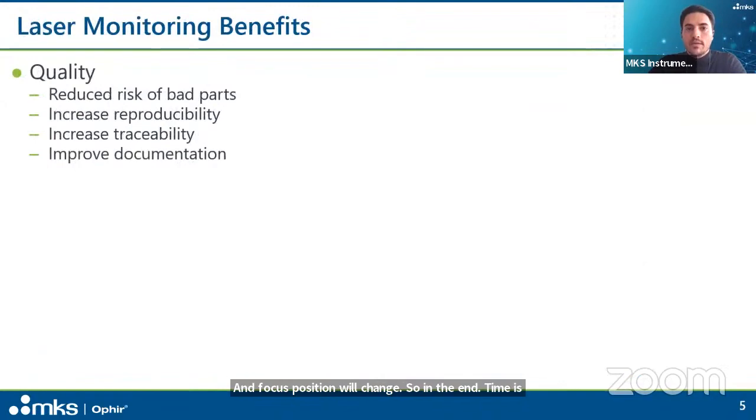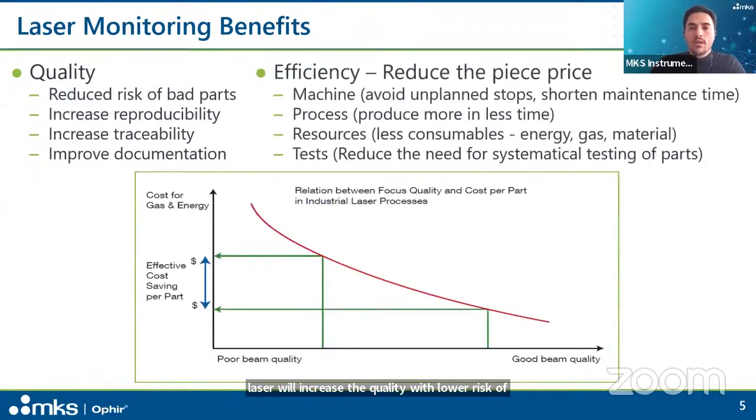And we can see here that there is a direct link between the quality of the laser and the cost of the produced part. So this is linking it to the title of the presentation, or to reduce the price per weld. And first of all, a good laser will increase the quality with lower risk of rejects, a higher reproducibility, greater traceability, and better documentation. But the efficiency will also increase.